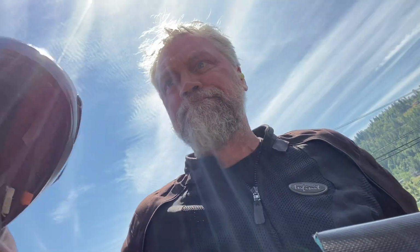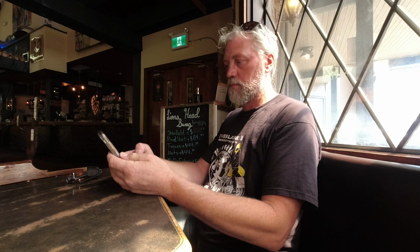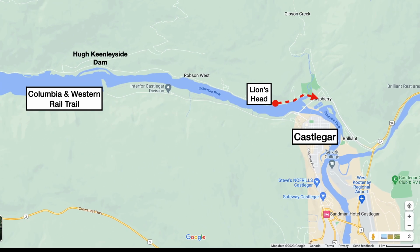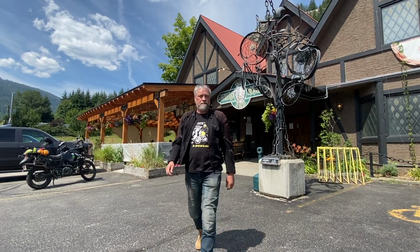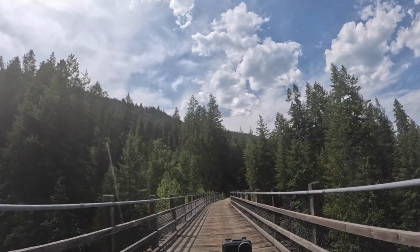But first, lunch. I stopped at the Lion's Head pub in Castlegar for my midday repast and to gather my bearings. The Lion's Head is on the north shore of the Columbia River near Castlegar, and the trailhead for the Columbia and Western Rail Trail lay on the south side of the river, across from the Hugh Keenleyside Dam. The trail runs west along the Columbia River and Upper Arrow Lake before, well, the details got blurry after that.